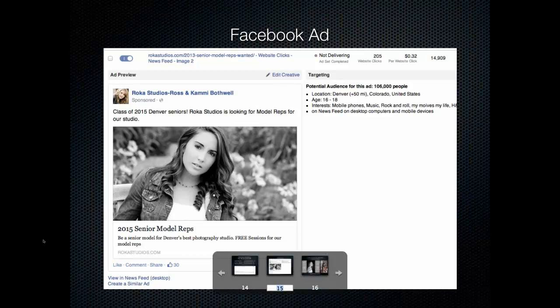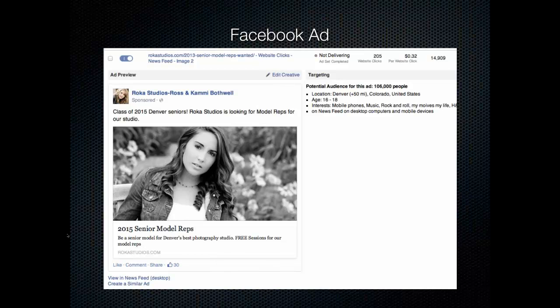So you've got to be very specific and try to grab their attention so they'll click onto you. And then up here, again, class of 2015, Denver seniors, Roka Studios are looking for model reps for a studio. Again, you're very limited in how much text you can pick.